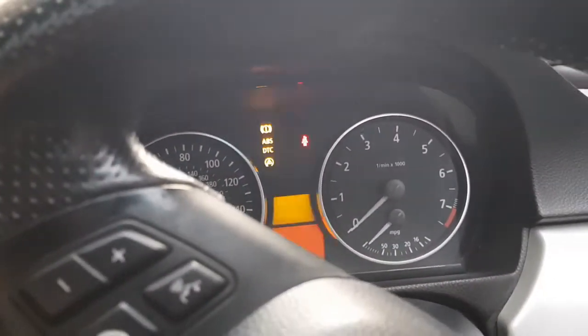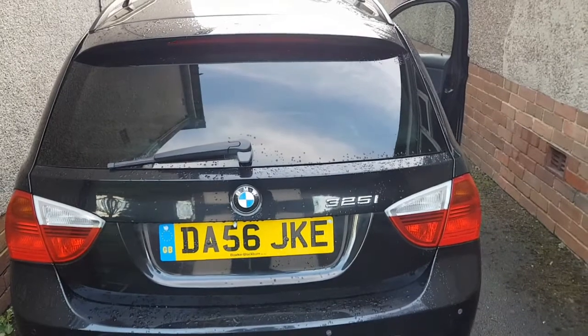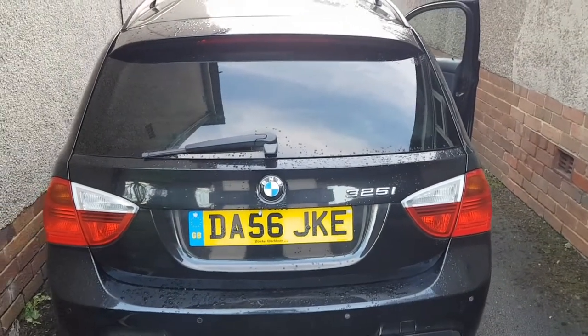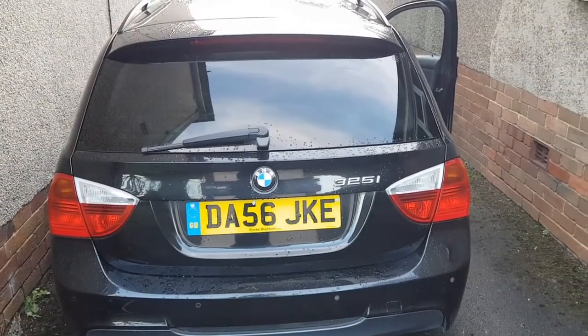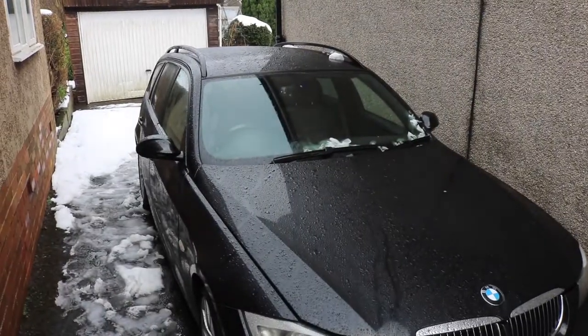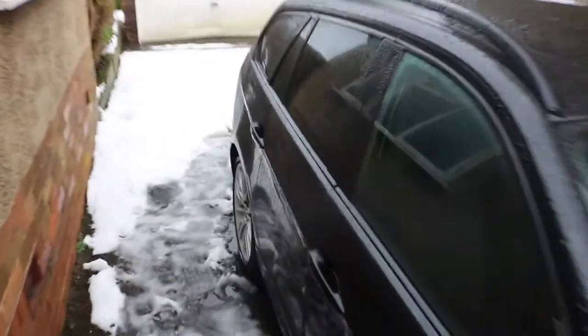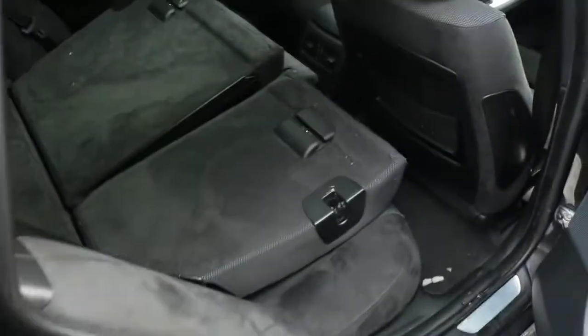You can see that lovely 6-speed manual gearbox, dynamic traction control, lovely tinted windows, and the tailgate, but no power. So I've decided to change the battery today, but there's no power. I'm wanting to replace the battery because that's dead and there's no power going to the car.